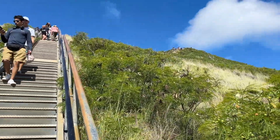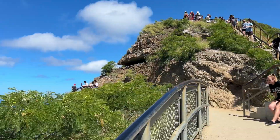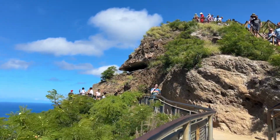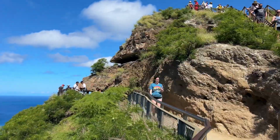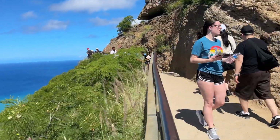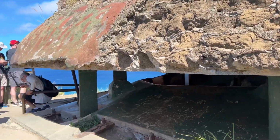You gotta get up these steps and that steps. I think that's the top. Lorri's about halfway up right there. Check out this military bunker thing, actually built into the side of the cliff. There's actually one over here too, let's go check that out. It's pretty cool. You can actually go inside this one.